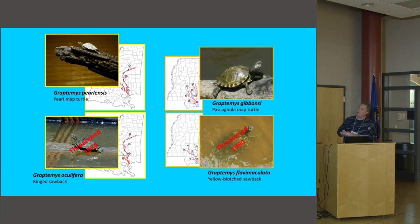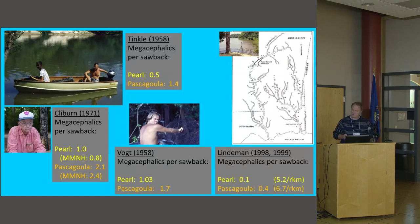You can see that the two map turtles are somewhat more broadly distributed than the sawback species, which is good information because the sawbacks have been listed on the endangered species list as threatened for some time, since 1986 for the ringed sawback and since 1999 for the yellow-blotched sawback.